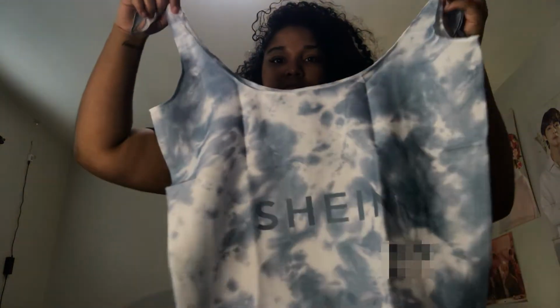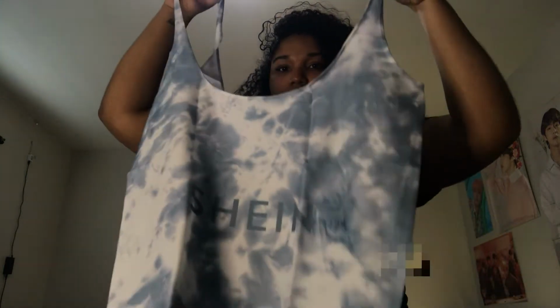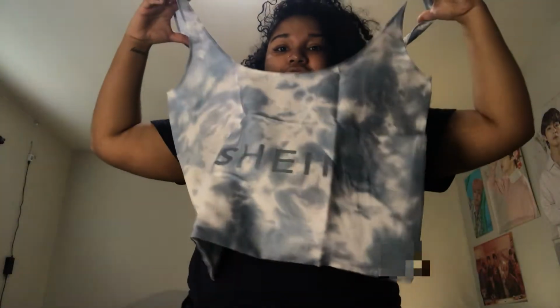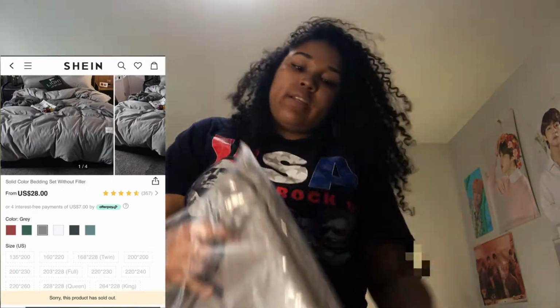Because I ordered so much stuff, they gave me a complimentary gift. I got to choose, and I picked this bag. It's cute, it says Shein on it. You can take it to the store, or if you just want to go run and go somewhere, you can take it. It looks like a shirt, but I didn't think it'd be this wide, but it is a bag, so that's nice. So the last thing I ordered was a comforter set.